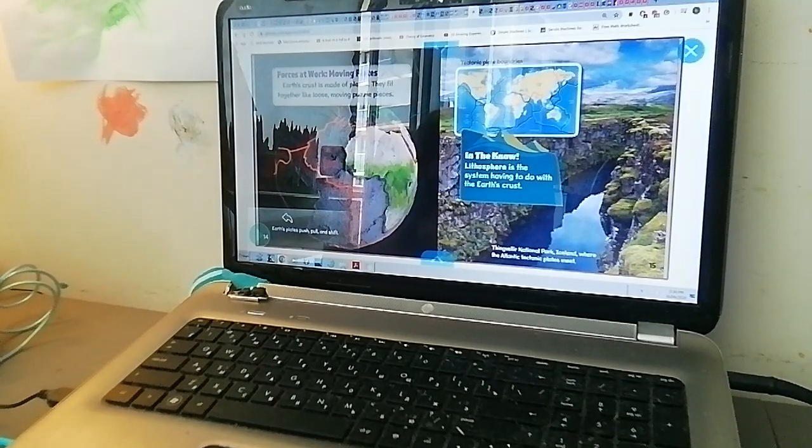Earth's plates push, pull, and shift. Tectonic plate boundaries. There it is. It's called tectonic plate boundaries. Lithosphere is the system having to do with Earth's crust.